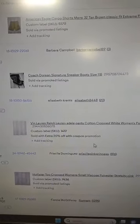$1,800. Oh, I take that back. Not necessarily, because I replenished my boxes too. So that doesn't mean that's been sitting that long. That's my fault. Hollister top, crops, that sold for $7.